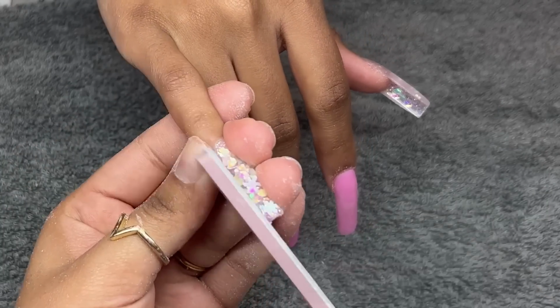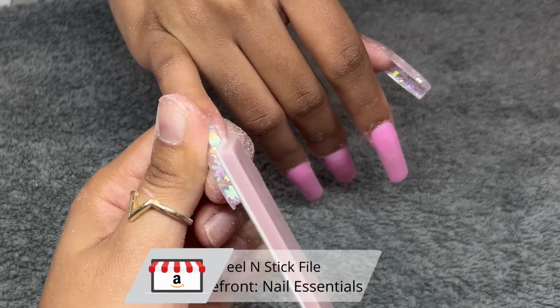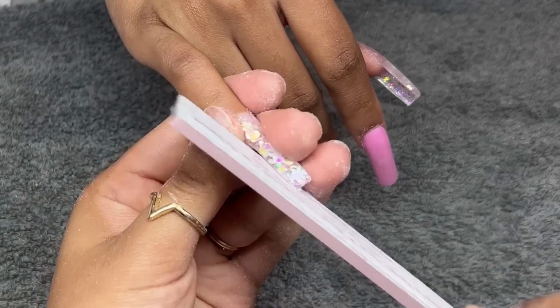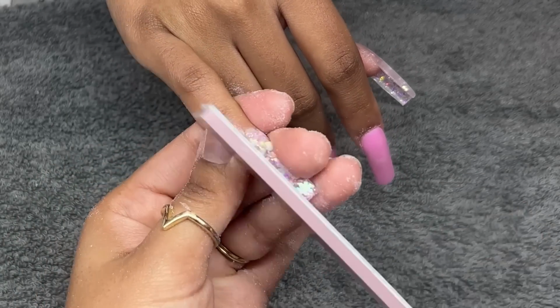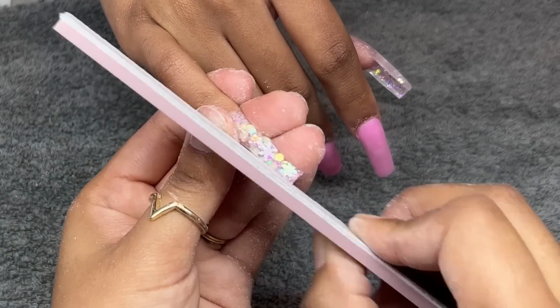Next, I'm going in with my hand file, and I'm gonna be filing the sides and the tip as well, just to make sure that that shape is nice and perfect. I alternate from right to left, left to right, kind of just depends. I wanna make sure that I'm not over filing on one side or the other.